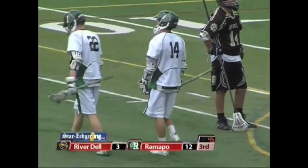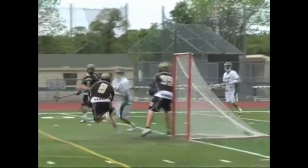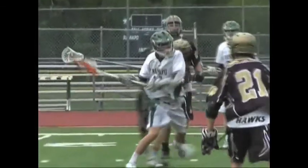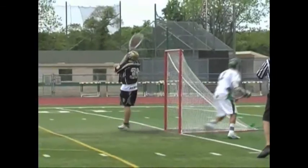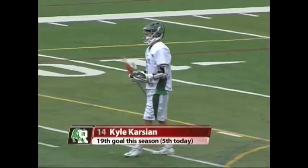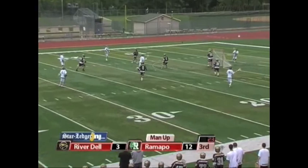45 seconds to go in the third. 7-point day for Karsian. Turned away the first time. Well, if you don't succeed, try again. Saved by O'Connor off his knee, got it right back, and poor kid's been peppered all day long as Karsian ends up with 5 now. Connor, don't worry. Sophomore who's, as you said, faced a lot of pressure.